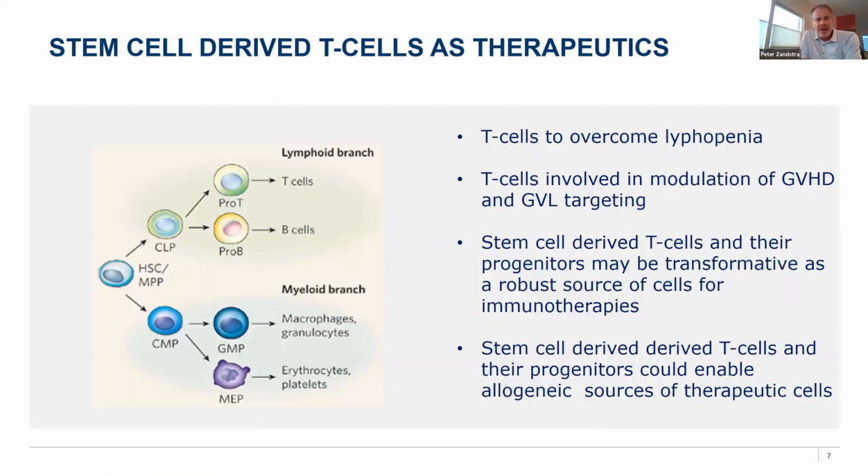So today I wanted to focus on another story, which is, now that we have better and better ability to generate or characterize stem cells derived from cord blood, what about the cell types which those cells can produce, and what cell types might we start working on to generate from cord blood and other stem cells?